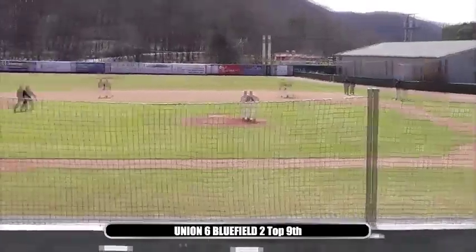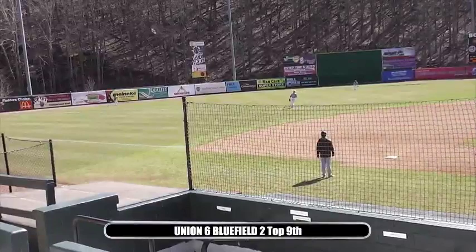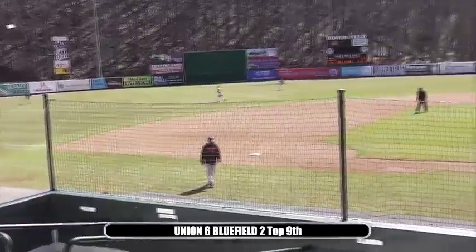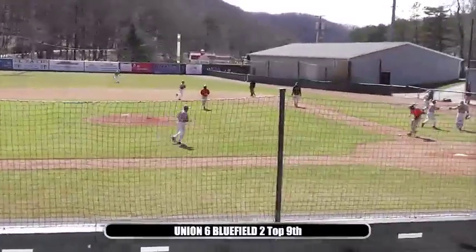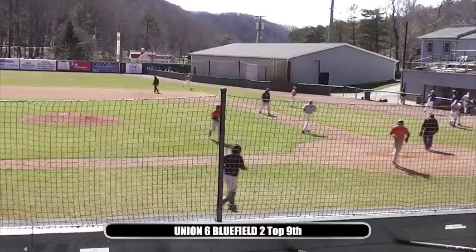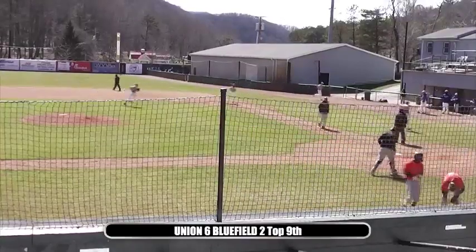0-1. High fly, left field. Napoleon calls it. Waits on it in front of the warning track. Steps up to make the catch for out number 3. So a runner left in scoring position for Union, but now the last chance for Bluefield. Coming up in the bottom of the 9th. Bulldogs 3 outs away from winning this one 6-2.